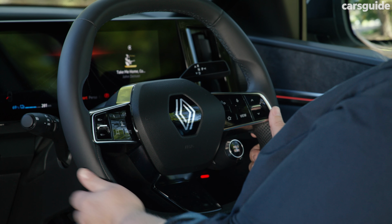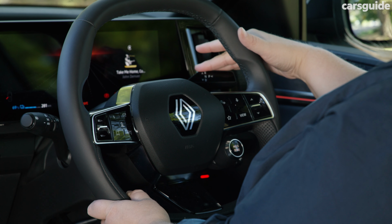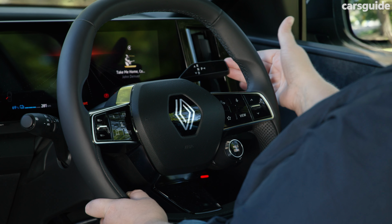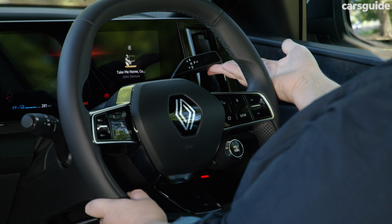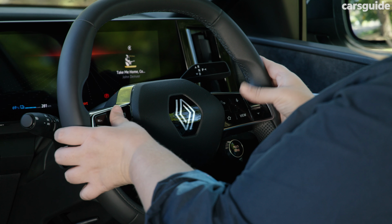The steering wheel looks great and feels lovely under hand. I also like how driver orientated it is. You have lots of buttons, the regen paddles, the usual stalks, as well as a column shifter on this one.